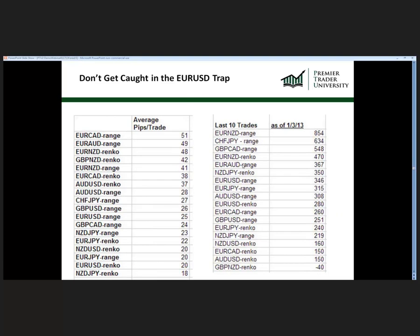This slide, I just want to remind people, don't get caught in the euro-US dollar trap. I'm not telling you don't trade the euro-US dollar, but to the left and to the right, the left is some average pips per trade in a strategy that we offer. And I just bring this up because I always find it curious where the best performance is coming from. And this is over the last several years. And the top performers, Euro CAD, Euro Aussie, Euro New Zealand, Pound New Zealand, etc. To the right is even recently. And again, it's the same kind of pattern. You absolutely see the Euro US dollar in there.